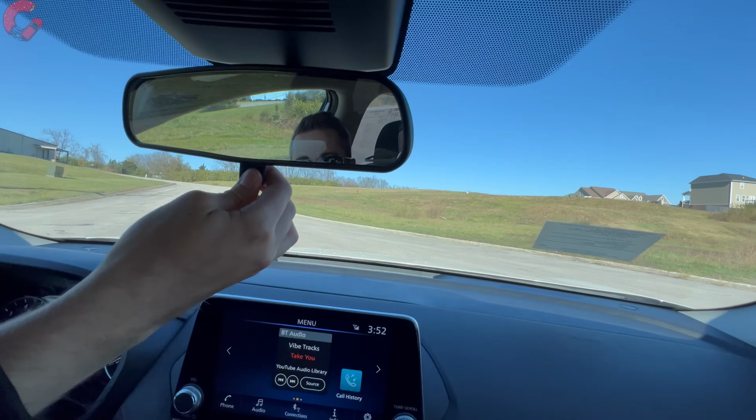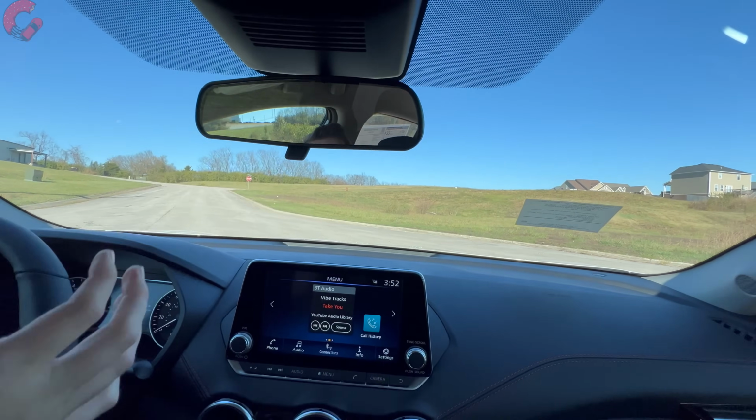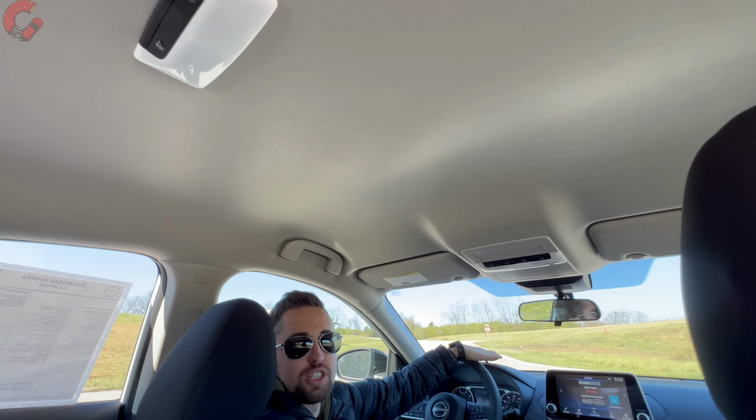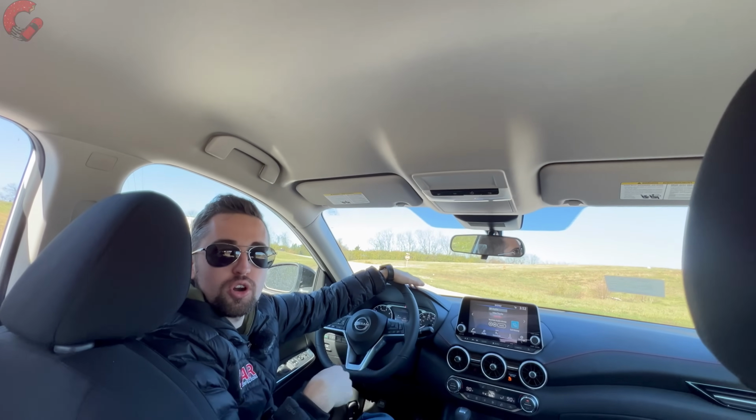Up top here, all models will come with the manual dimming mirror. And we don't have a sunroof on today's more affordable equipped example, but you can option a sunroof onto both SV and SR if you want.